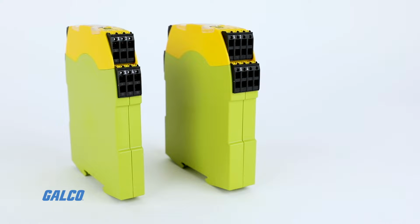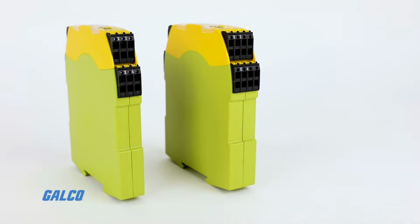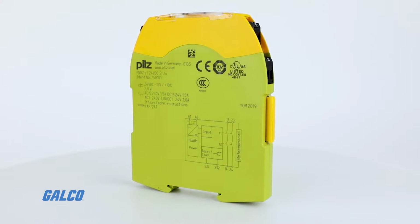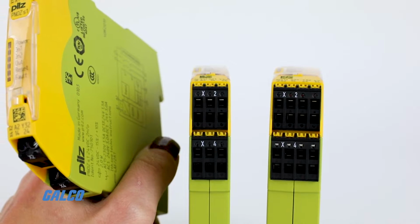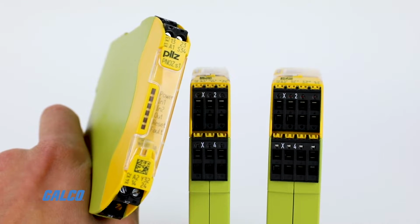The PNOZsigma safety relay by PILZ can achieve maximum safety and cost-effectiveness with minimum effort. The PNOZsigma is designed to safely monitor emergency stop applications with greater flexibility. Users are able to select operating modes and timer functions to fit their e-stop requirements.